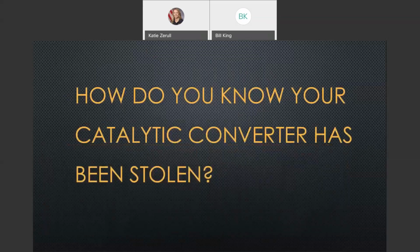So how would one know if your catalytic converter has been stolen? Typically, what ends up happening is that someone won't even know it was stolen. They'll come out to their car, they'll start it, and it'll be extremely loud, like it has no exhaust. Like I mentioned before, right after the engine is where the catalytic converter is typically at. So basically, you're getting the full noise of the engine exhaust right underneath the vehicle, and it's going to echo and resonate under the vehicle, and it's going to be extremely loud.